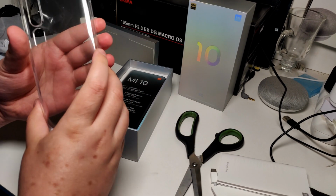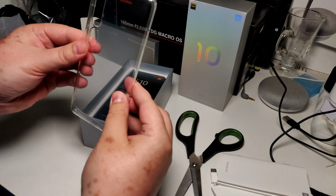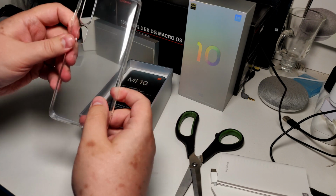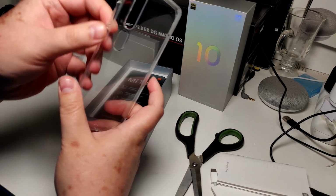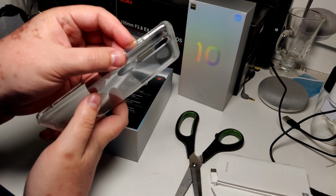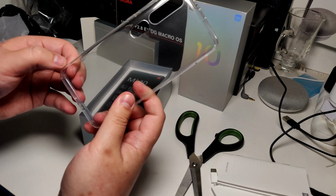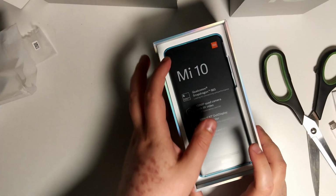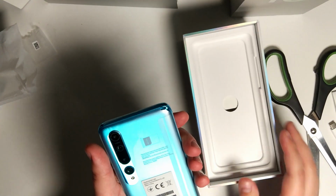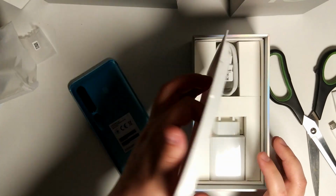So what is great, so here is the case. It's weird because it's harder, this part, and actually these sides are also harder than the usual cases. Well, probably not here, probably. Well, it's weird, like this place it's softer, and this place it's already harder. So, well, I already have an order for another case. So here is the phone, but let's see what else is in the box.